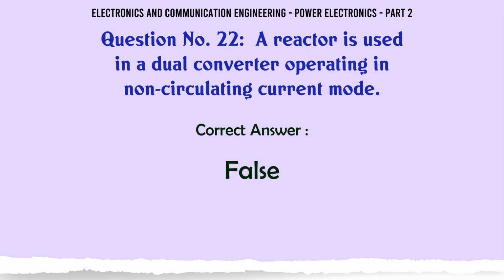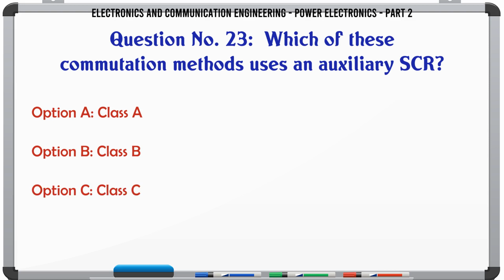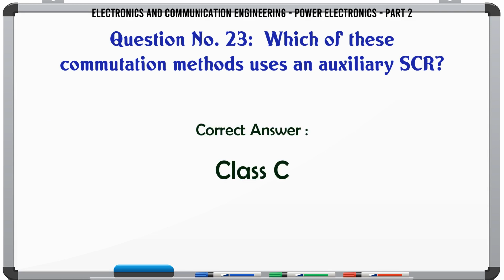The correct answer is false. Which of these commutation methods uses an auxiliary SCR? A class A, B class B, C class C, D class D. The correct answer is class C.